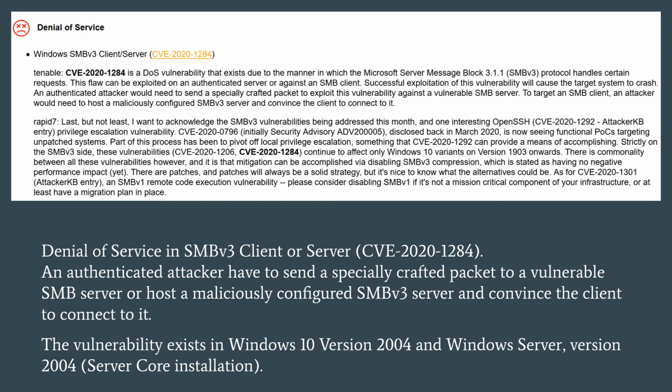Denial of service in SMB version 3 client or server. An authenticated attacker has to send a specially crafted packet to a vulnerable SMB server or host a maliciously configured SMB version 3 server and convince the client to connect to it. The vulnerability exists in Windows 10 version 2004 or Windows Server version 2004 Server Core installation.